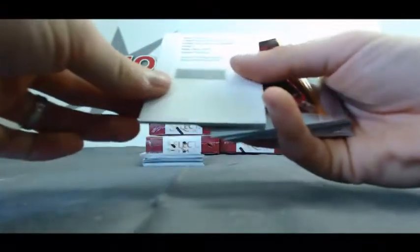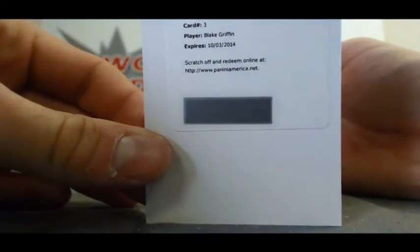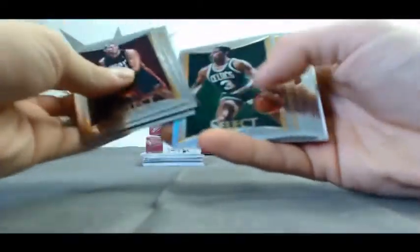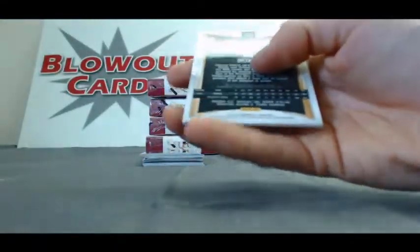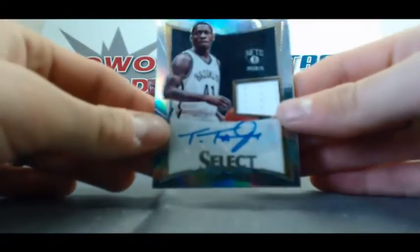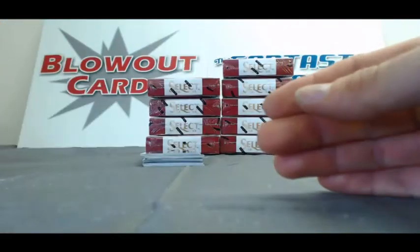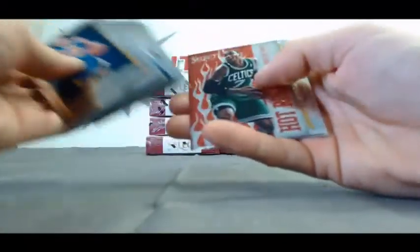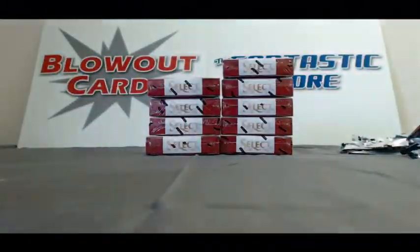All right, last mini box, box number three. Kevin Durant All-Stars Redemption. Wow, that's a nice hit right there. Select Stars jersey autographs, card number three, Blake Griffin. Boom. And number 2, $1.99, refractor jersey autograph, Tyshawn Taylor from Kansas. In-Flight Tyreke Evans, refractor of Penny Hardaway, and a Jared Sullinger Hot Rookies to finish up box number three.